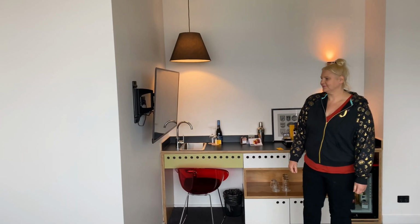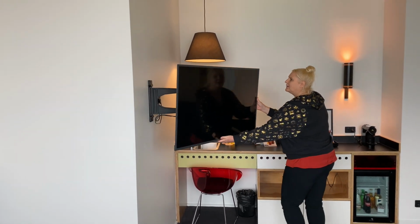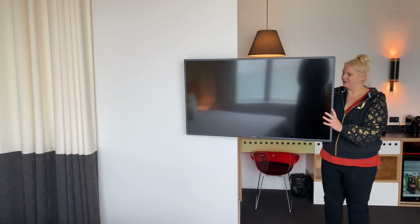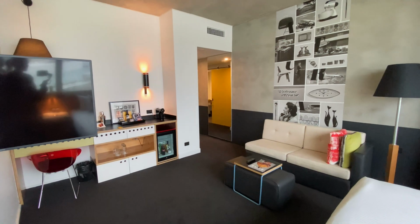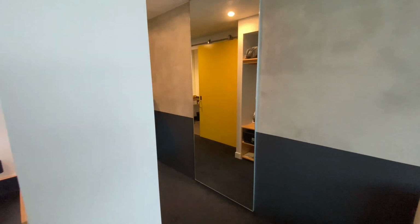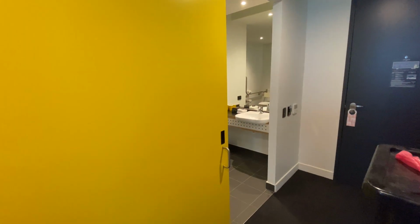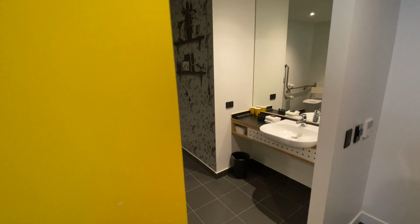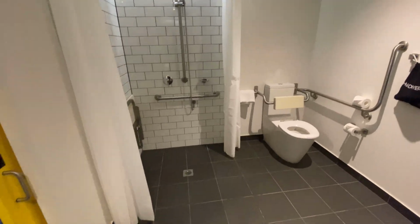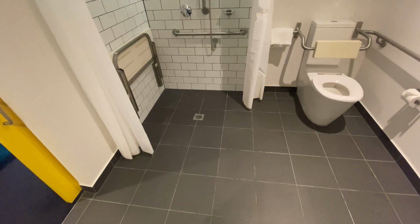You've also got the TV screen here that is on a stand, so it can swing around so that if you are in this end bed, you can also view the TV. As we turn around and make our way back to the front door, you will see that we've got the toilet on the left. So it's got a nice big sliding door. Now the shower space doesn't have a lip, which is fantastic.